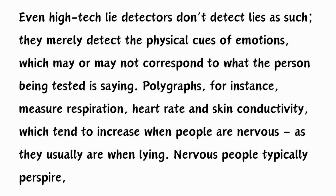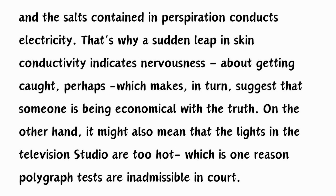Polygraphs, for instance, measure respiration, heart rate, and skin conductivity, which tend to increase when people are nervous, as they usually are when lying. Nervous people typically perspire, and the salts contained in perspiration conduct electricity. That's why a sudden leap in skin conductivity indicates nervousness about getting caught, perhaps, which may, in turn, suggest that someone is being economical with the truth. On the other hand, it might also mean that the lights in the television studio are too hot, which is one reason polygraph tests are inadmissible in court.